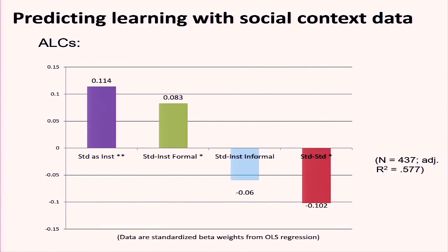On the far right-hand side, the red bar, which goes down, you will notice, is also a strong predictor of student learning in the negative direction. So student-student general relations are bad for students. And this is really interesting because there's a lot of interacting going on, but it seems that some interaction really does promote student outcomes and some does not.